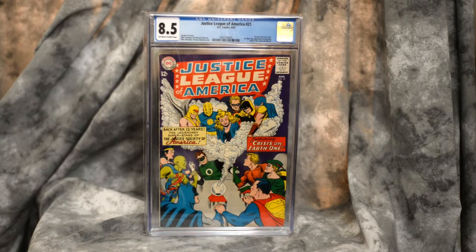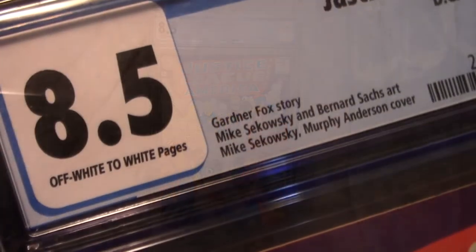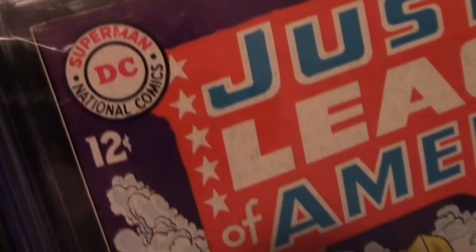JLA issue 22 had the follow-up story Crisis on Earth 2. In August of 64, JLA issue 29 had the next story Crisis on Earth 3. Members of the two teams would meet once a year until the epic Crisis on Infinite Earths in 1985.